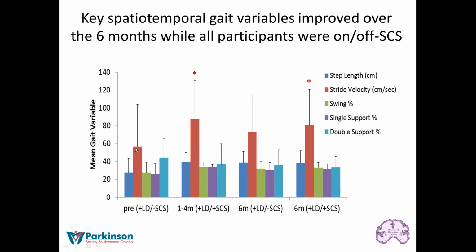Their stride velocity significantly improved, so it went from less than 40 to about 55 centimeters per second. On average, patients without Parkinson's have a stride velocity of about 110 centimeters per second, so you can tell it's about 50% reduced. With the device switched on, it does improve their gait, but it's not all the way to control levels.